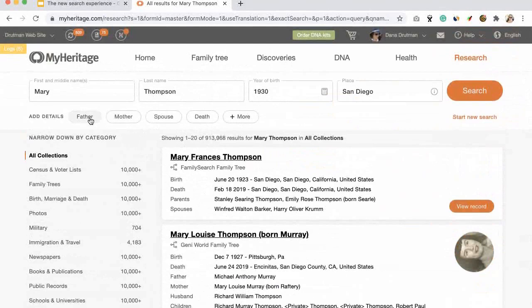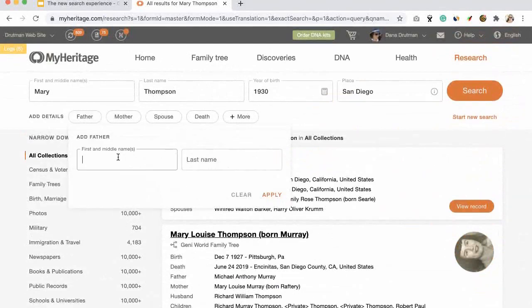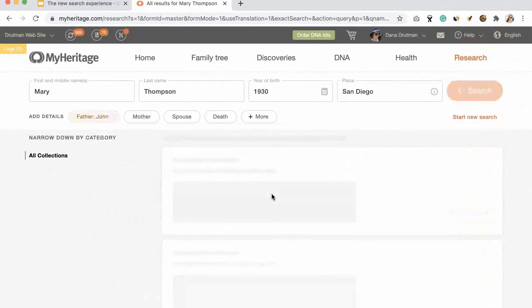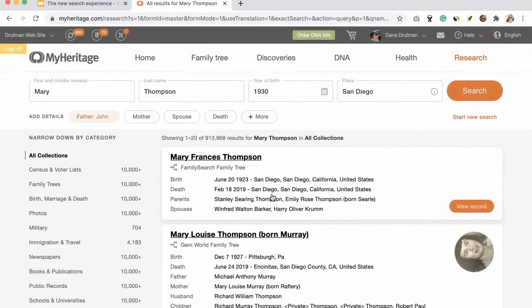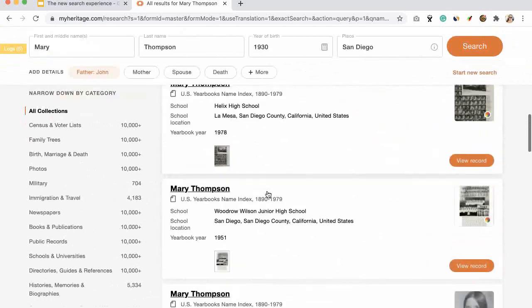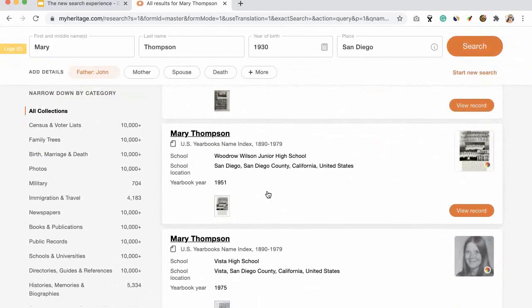For example, if I want to add a father, let's say that her father was John. I can click on apply, and the results will change right away. Of course, I can do it even if I scroll further down, that's totally fine.